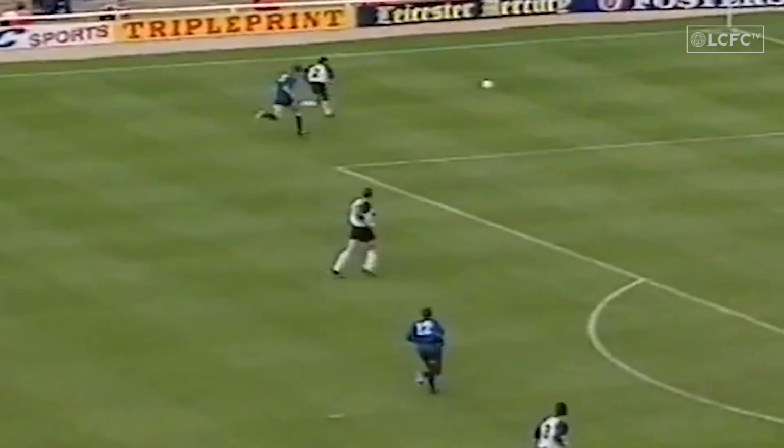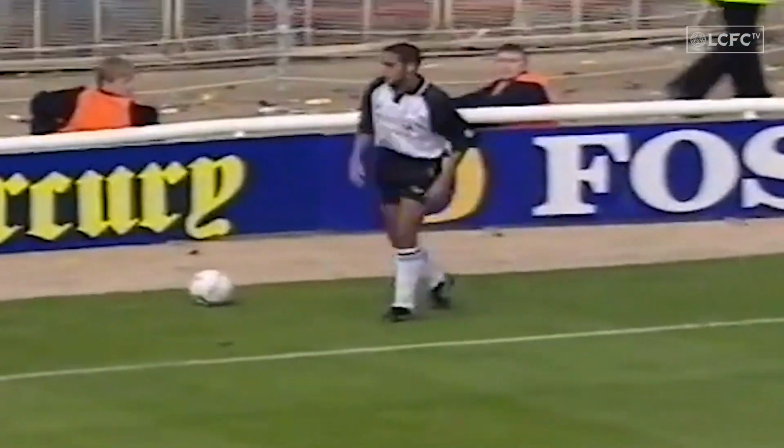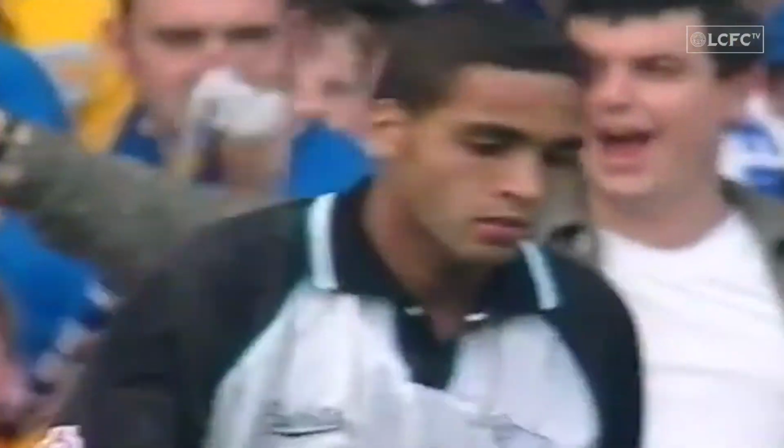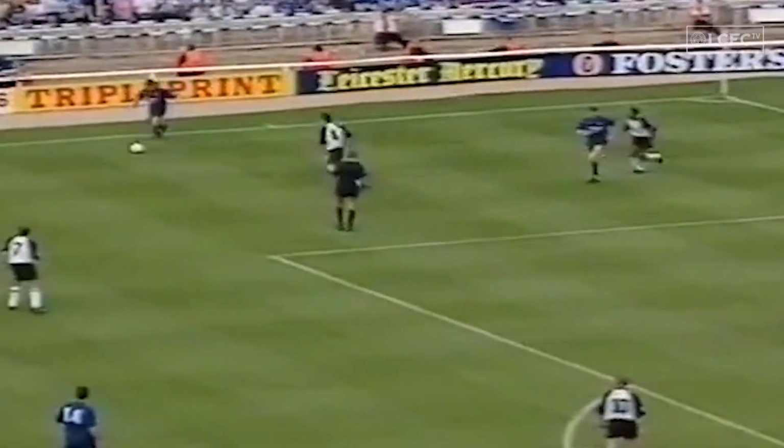It should be routine for Charles, but Ormond-Royd's making life difficult for him. And Leicester get the throw. Ormond-Royd did very well there, Alan, didn't he? Chased an absolute lost cause, and he's got his team a throw-in in a very good area for them. Taken quickly.